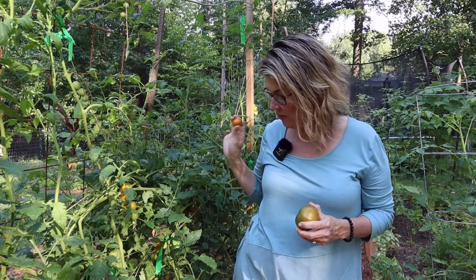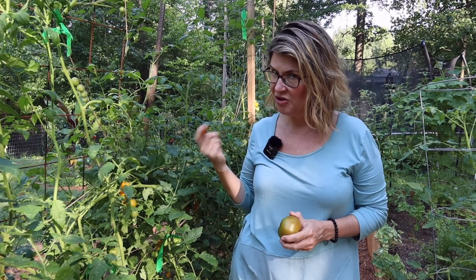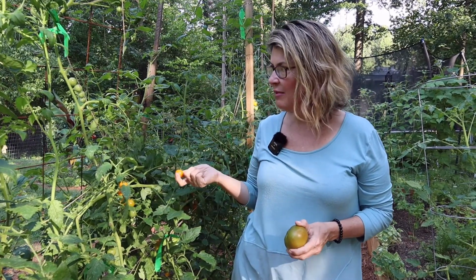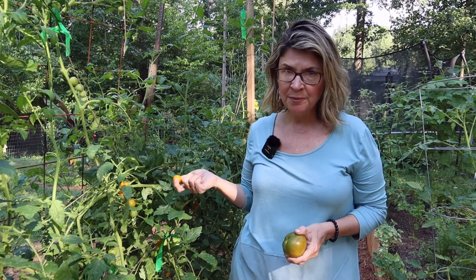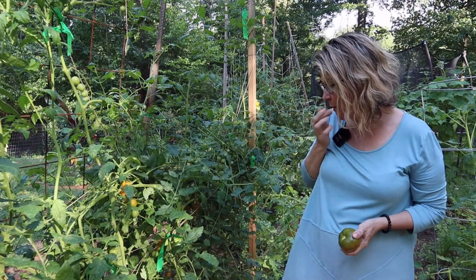So anyways, if you have not grown the Amy's Apricot or the Sun Gold cherry tomatoes, I would really encourage you to try it. The favorite tomato that we grew last year was a cherry tomato, which I was not expecting, and this year so far it's shaping up to be my favorite.